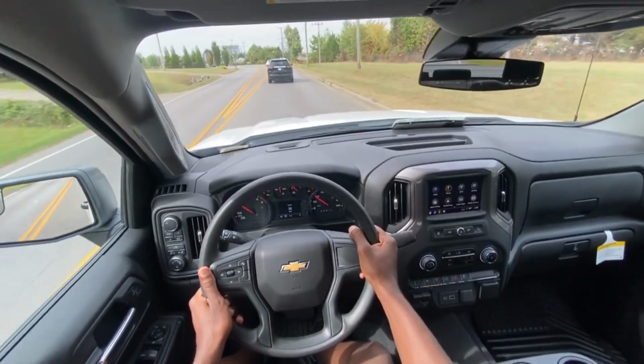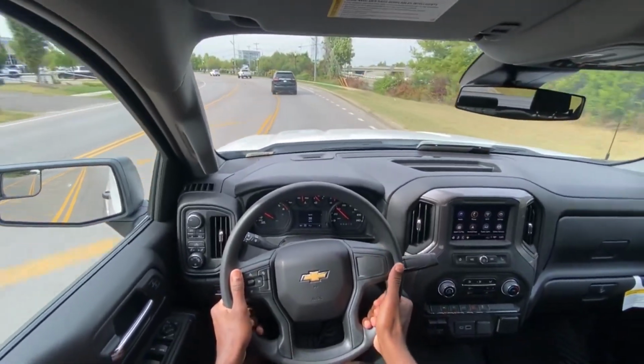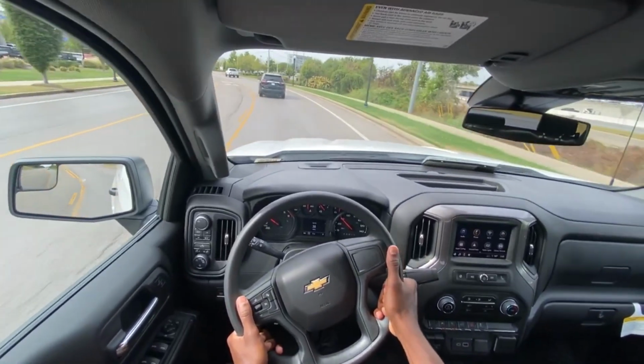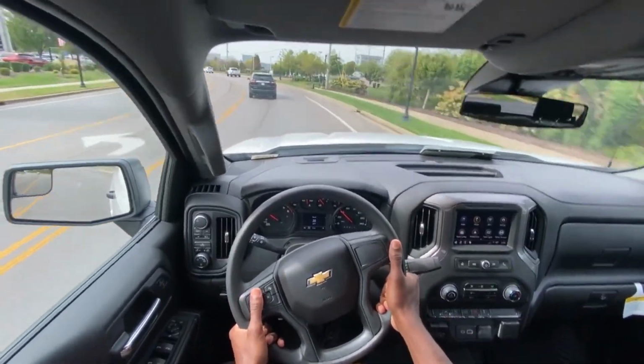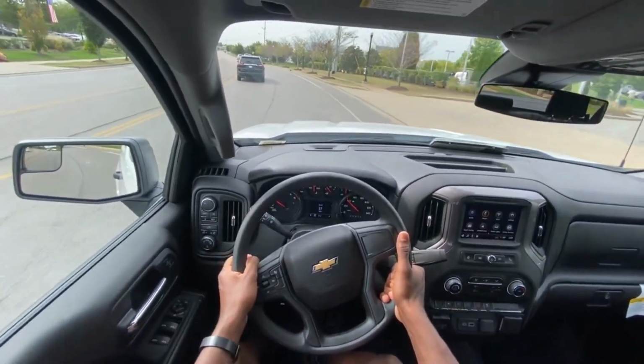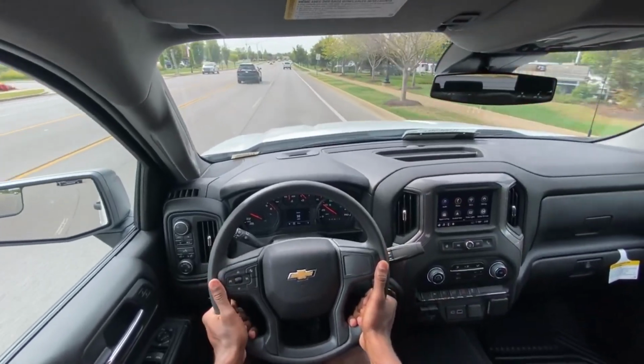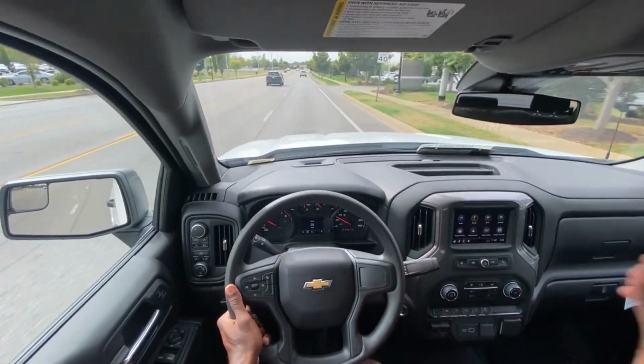So I think it's a pretty decent truck long term, especially with that warranty. You just may want to go with a naturally aspirated V6 from Ram or the EcoBoost V6 from Ford. But me personally, this one does it for me. And this will bring me to the end of my review of this 2024 Chevrolet Silverado 1500 in the Custom trim level.